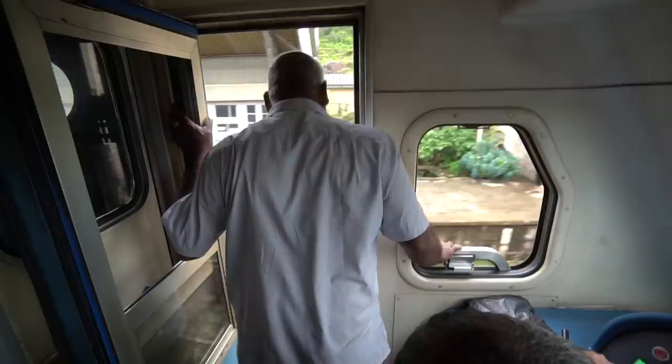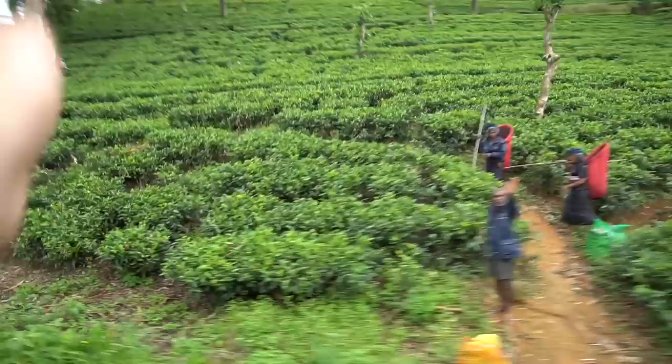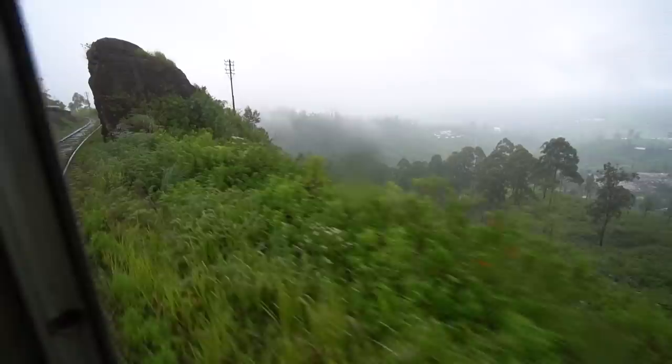The conductor of this train has been driving this particular route for 25 years, and this is the most prestigious route because of its difficulty. And we are just cruising through the tea fields. Beautiful views over some rivers, mountains. We're going over train bridges. It's absolutely gorgeous.